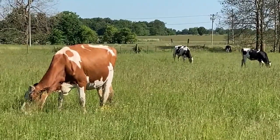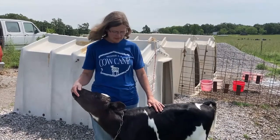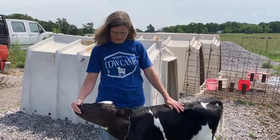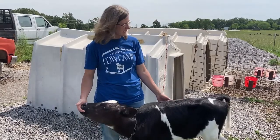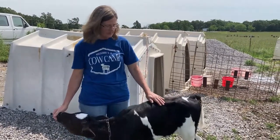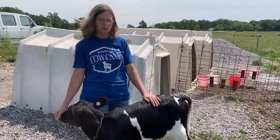So on our farm we have Holsteins. As I'm sure most of you know, Holsteins are the black and white ones, like this calf right here. This calf is about 3 weeks old. They grow pretty fast. And one thing dairies do that sometimes people don't understand is we take the calves away from the mothers and we feed them ourselves.